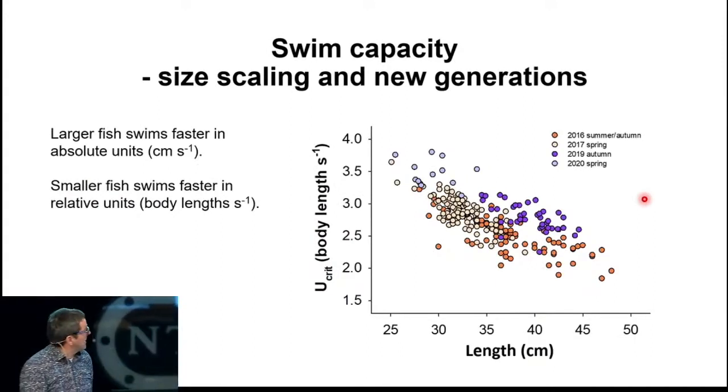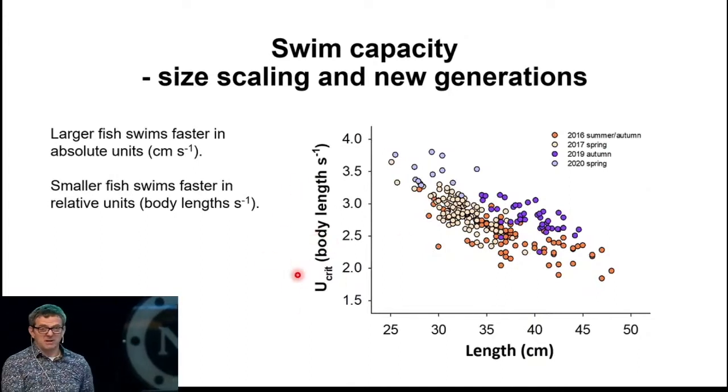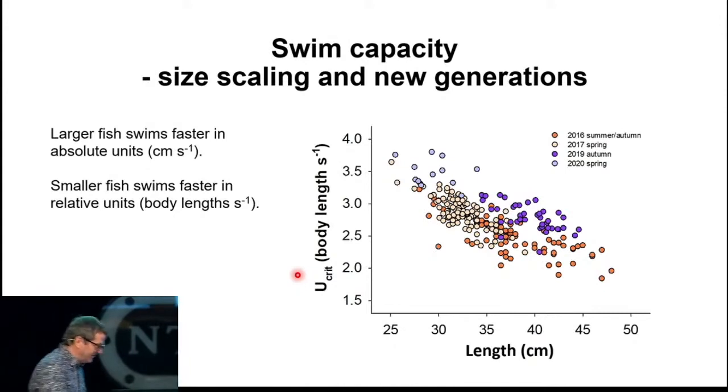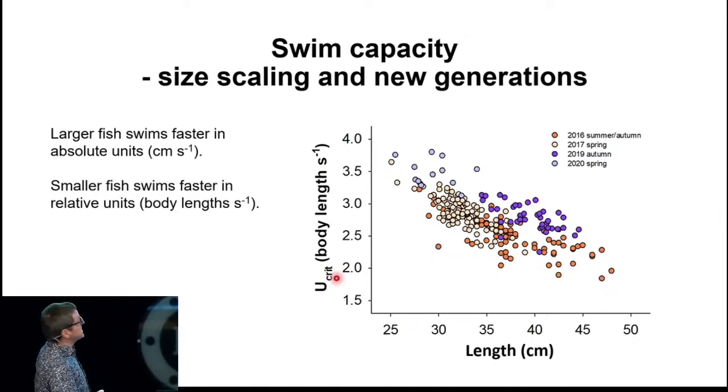So what is the actual swim capacity? This we have measured by using a treadmill for fish. There's of course water, and we increase it in steps, and we find when they are fatigued. So that's called UCRIT, critical swimming speed. And here it's given in body lengths per second. So you see that a small fish has a relatively higher critical swim speed than a larger fish. But a larger fish swims faster in absolute units.